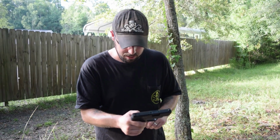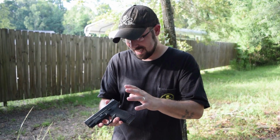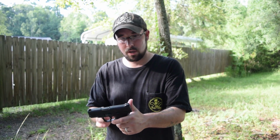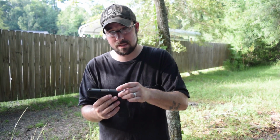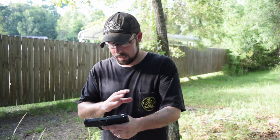Slide stops on the M&Ps I'm not a huge fan of. If you could actually release them with the slide stop, that would be a nice change, where it's more refined is what I would like to see in the M&P line. A better refined gun, a smoother gun. The 45 kind of represents a lot of what I'm talking about. This is definitely a smoother gun than some of the other M&Ps that I've used in the line. But I don't want to see anything change with the sights.